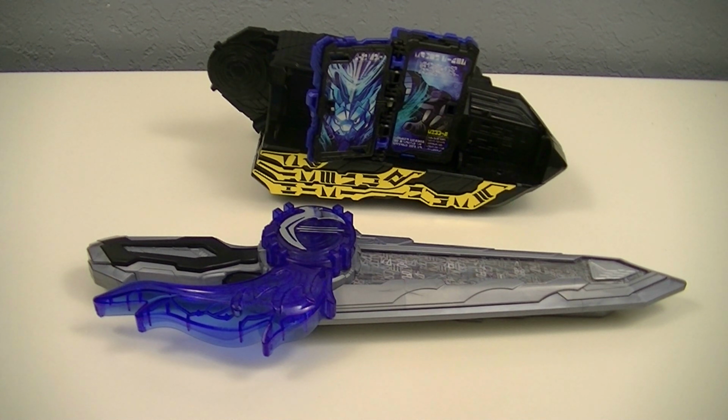Next time, I'll be reviewing the Sword Driver Hissatsu Holder and Jakkun to Domame no Ki Wonder Ride book.